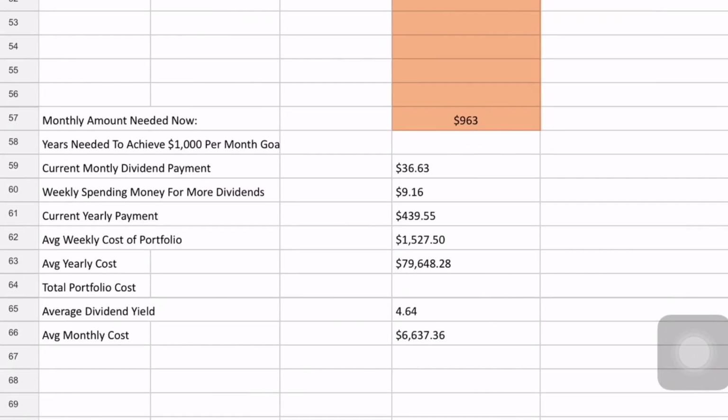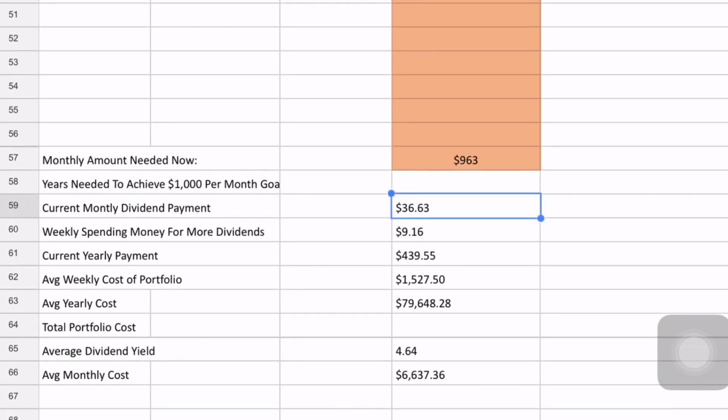So my current monthly dividend payment for all the stocks that I own is $36.63 every single month. The monthly amount that I need now is $963, so we were able to drop it from $1,000 to $963.